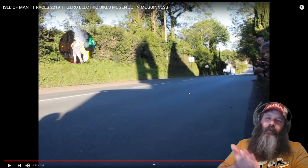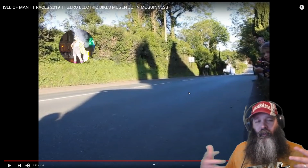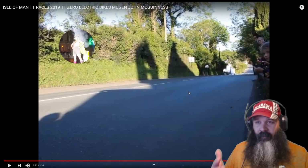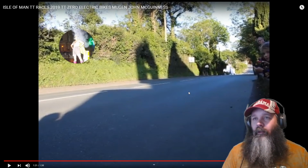All right, and there we have it, the Mugen Shinden. We looked at specs, and it's Roku and Hachi. The first video was Roku. This would be the Hachi, last year's model, the 8, essentially.